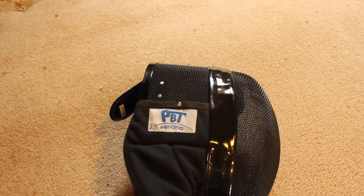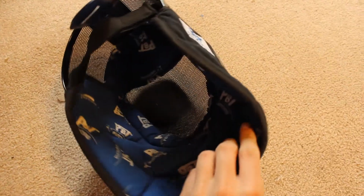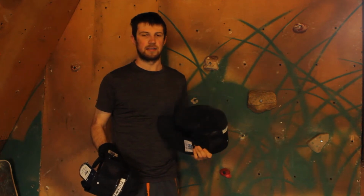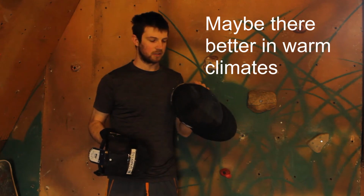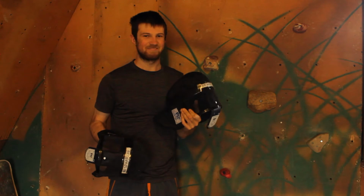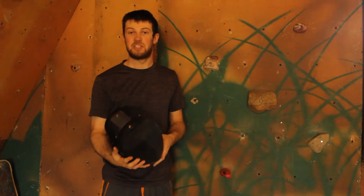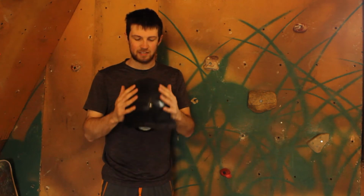We have 5 of these masks. All of them get dented every hit. So it's really something. Until they change the mesh, I can't recommend PBT masks. Although they have really good feel, they're just not safe enough for HEMA for what we're doing. PBT masks are also almost twice as much as an Absolute Force mask.